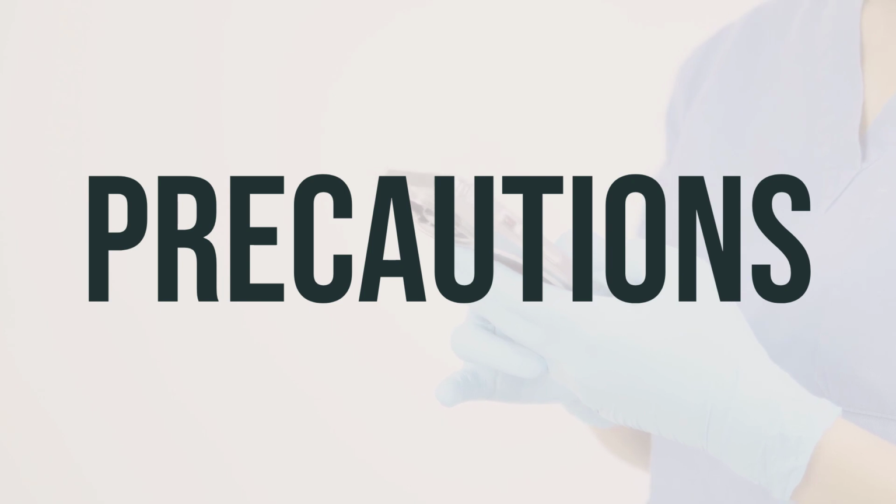Before taking gabapentin, make sure to inform your doctor or pharmacist of any allergies you may have, as this product may contain inactive ingredients that can cause allergic reactions. It's also important to discuss your medical history, especially if you have kidney disease, mental/mood problems, or a history of drug/alcohol abuse. Gabapentin may cause dizziness or drowsiness, so it's important to avoid driving or using machinery until you know how this medication affects you.